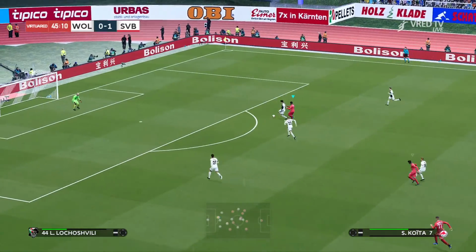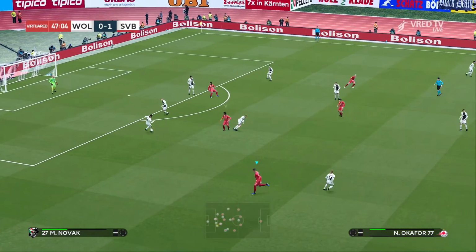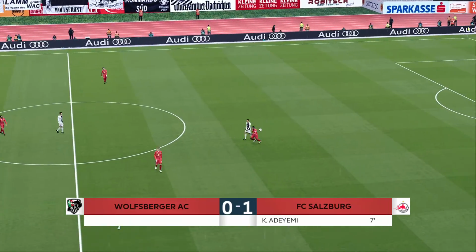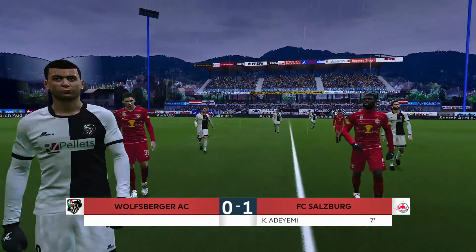On the move. Miami is dispossessed. That's the end of the first half. A quick 7th-minute goal from Adeyemi is the difference. And Salzburg are up 1-0 at the break.